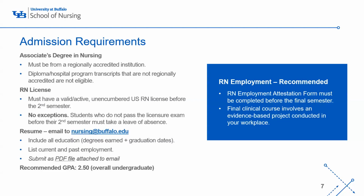All students must have a valid/active unencumbered U.S. RN license prior to the 2nd semester of the program. This is going to be a firm deadline for all students. Students who have not passed the licensure exam by their 2nd semester will be required to take a leave of absence, but you would be able to rejoin the program at a later date once you have your RN license. We also require a resume as part of the application process, and that is emailed to our office.